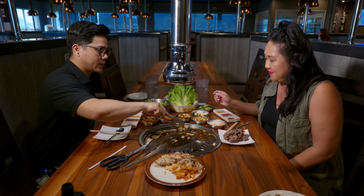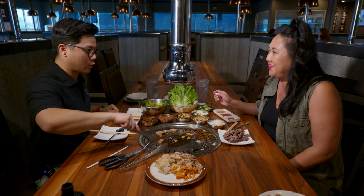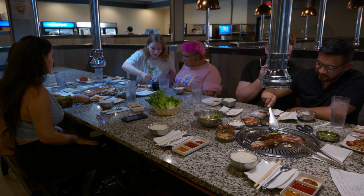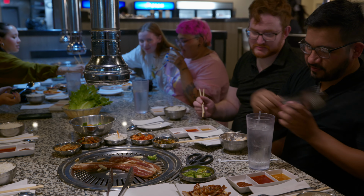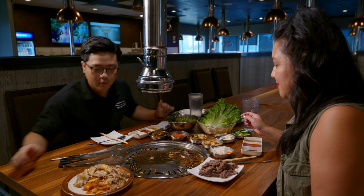That's why I like the big parties. They usually get two grills. And we do have bigger tables to fit 10 to 25 and whatnot. So, awesome. They get about six people per grill. Okay. Yeah, every six people gets a grill. That makes sense. All right.